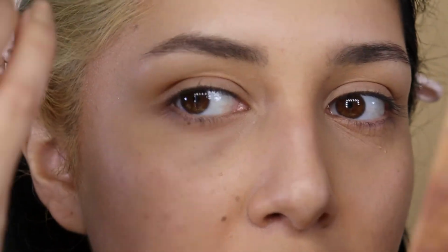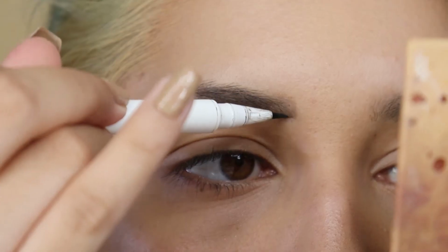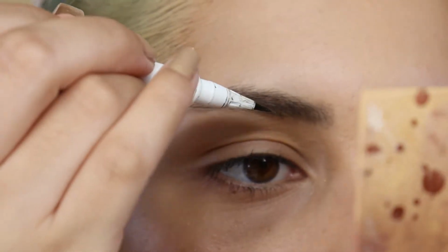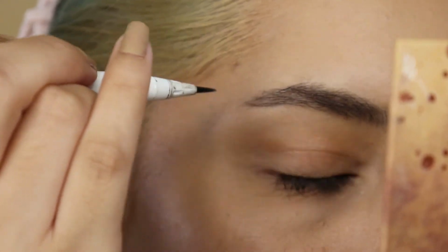What I'm gonna start doing is creating quick little brow strokes like this. Very lightly. Again, this is a very everyday natural brow, so I'm not going in with a shade that's super dark.